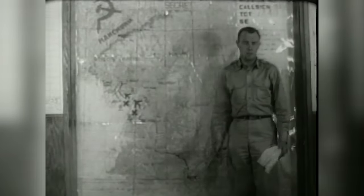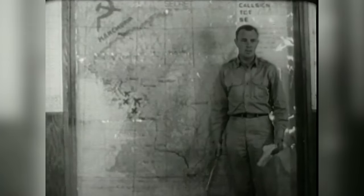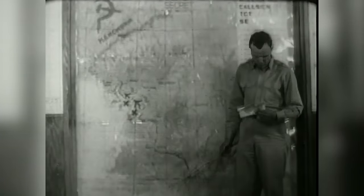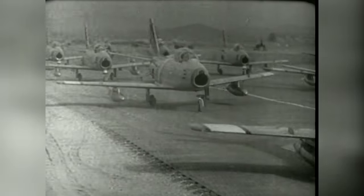If you get a bounce, cut him off, and drive him in range. When you get in range, shoot. When you shoot, shoot the kill. Anybody got any questions? Okay, let's go get him. On April 1st, 1952, Gabreski led his group back into MiG Alley.